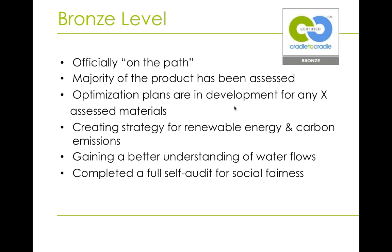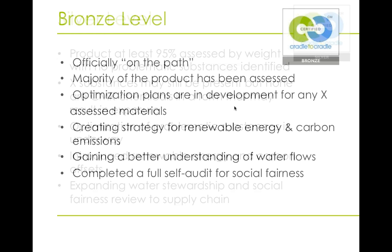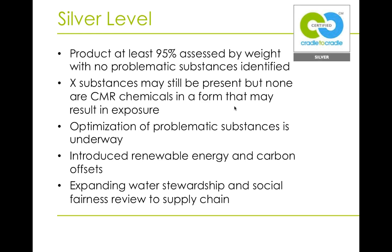So moving up to the bronze level, we consider you in the game. So a majority of the product has been assessed at this point, and that's including identification of its chemical ingredients. You've developed optimization plans for it to get rid of any of those excess materials. You're creating a strategy for how to address the electricity using renewable energy and how you plan to offset any emissions that might be generated, getting a better understanding of water flows, and then completing a full self-audit in the social fairness category.